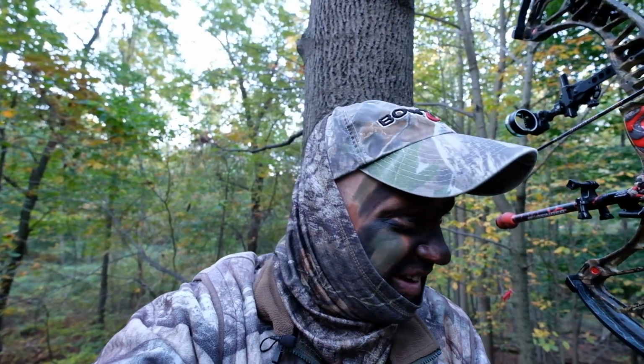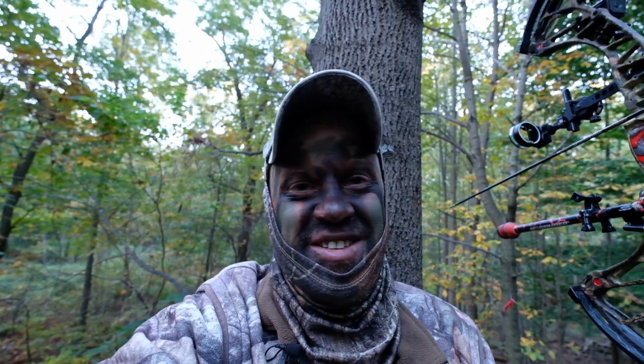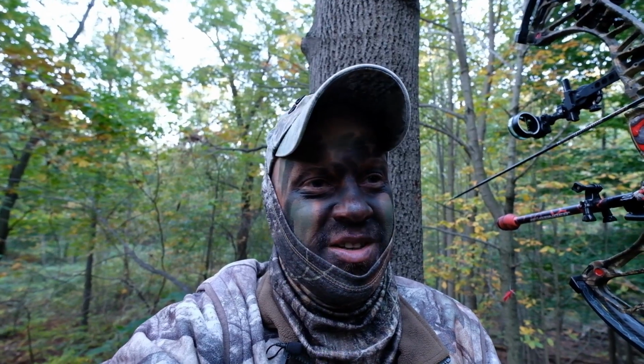Anyway, I'm looking the direction he ran, and I just ranged it. He's literally dead 44 yards from my tree. That is a Sweigart broadhead, 2-inch cut.